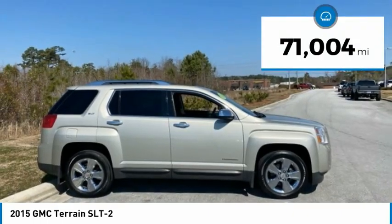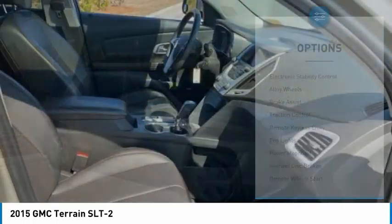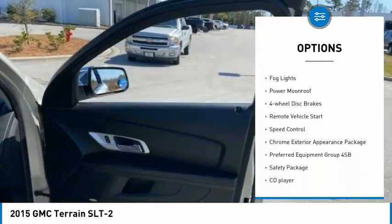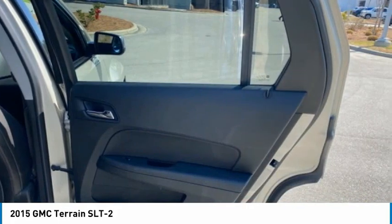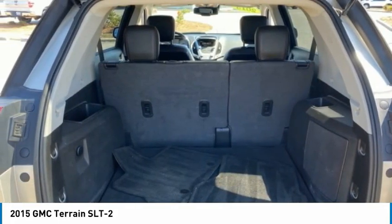This vehicle has less than 75,000 miles. Here are some of this vehicle's great options: electronic stability control, alloy wheels, brake assist, traction control, remote keyless entry, fog lights, power moonroof, four-wheel disc brakes, remote vehicle start, speed control. Come see the car for yourself.